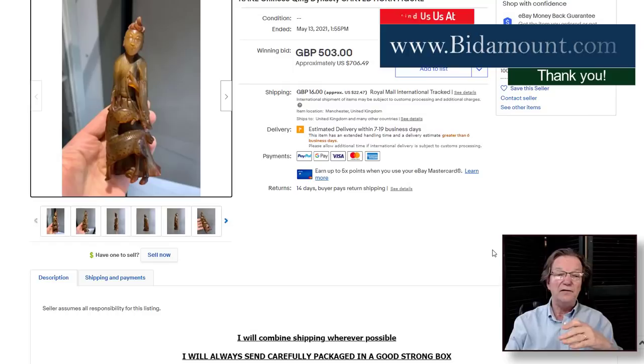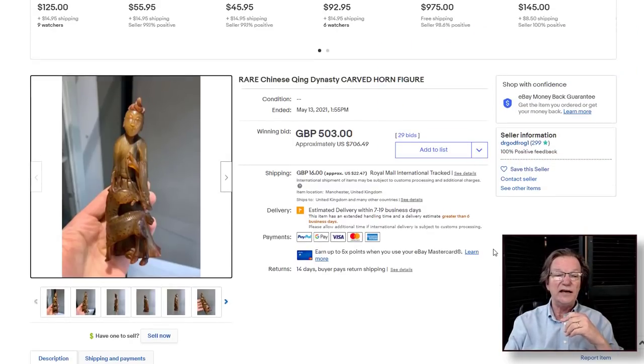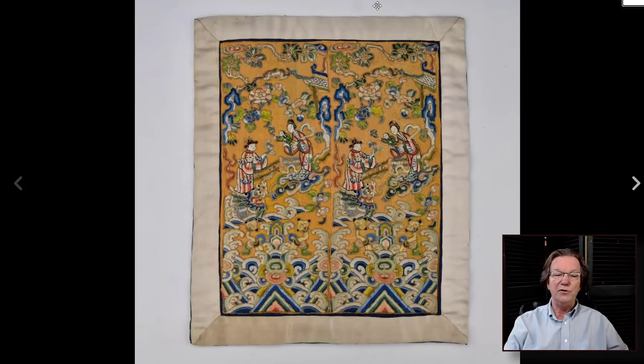Ended up selling for $706, which is fine. But that was a nice example, probably second half of mid-19th century, but beautiful quality and beautifully finished. And the carver did a good job incorporating the shape of the horn into his carving. So it's obviously wider at the bottom and comes to a point. And the hair is finished up beautifully.